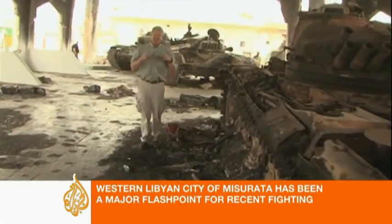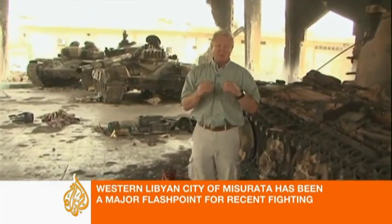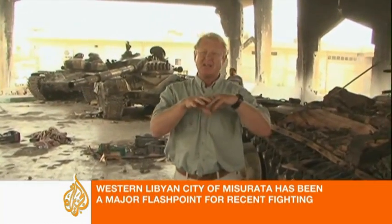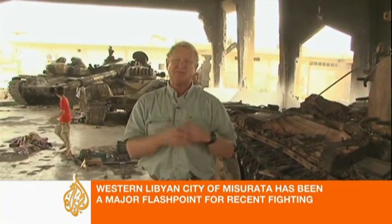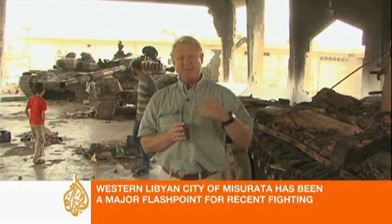And it shows a very difficult situation for NATO jets. They couldn't see these tanks, even if they knew they were here. It would be very difficult for them to try and take them out because this is in the middle of a rural, urban area, very difficult with civilian targets around. This was left to the opposition fighters to take out. They did so, and Gaddafi's forces have been pushed out.